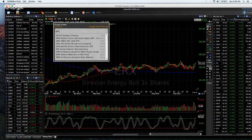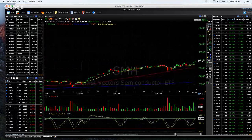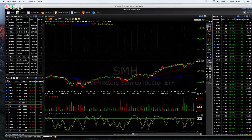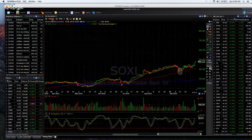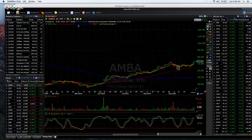And then, as we've been talking about for a while now, semiconductors has shown relative strength to the market and continues to do so, looking really strong here. Now, you can trade the ETF, the triple leverage ETF, which is SOXL. I'd probably want that to pull back in a little bit. Or you can trade some semiconductor stocks. We just got out of AMBA for a nice profit. I'll look for a little pullback to re-enter.